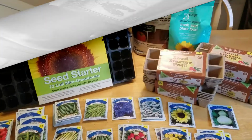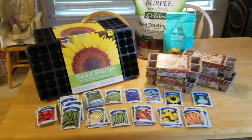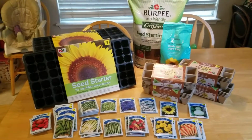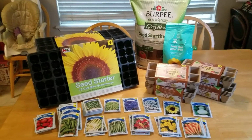And so I went out today and I bought a few things, and we're going to take a look at that. This is my gardening supply haul on the cheap. Let's take a look. All right. Let me zoom out a little bit so you can see that. This is what I picked up today at a couple of different stores.